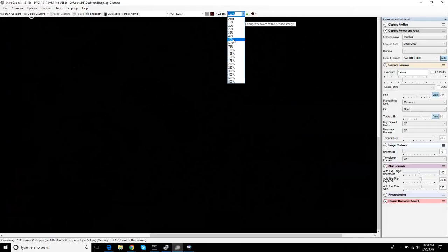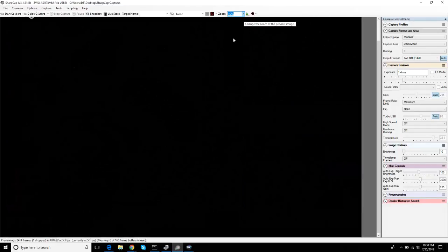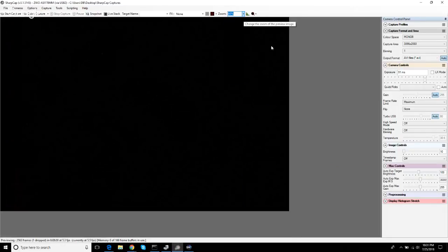Just so we can see what's going on. This telescope does actually let me control it from the computer, but I don't have a setup to do that very well right now, so that's just not going to happen. Let's go ahead and see what I can see. I don't see Saturn anywhere.